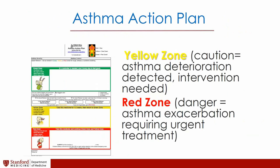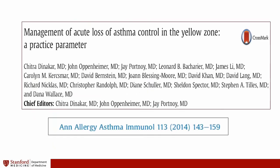So the yellow zone is the caution zone, where you're detecting deterioration and you want to intervene, and the red zone is when it's quite bad and you need to do something acutely. So this led to the development of the practice parameter on acute loss of asthma control in the yellow zone. The reason we came up with this was that after the guidelines came out, there was a gap before the next guidelines would be initiated, and we felt there was emerging data that needed to be addressed.